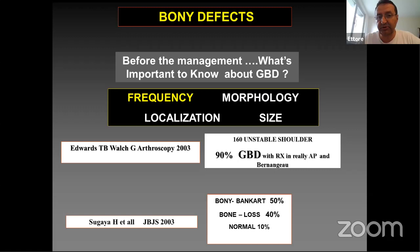Then we have to decide if they're significant or not, but we know that there are, and we need to look for that, because we need to look for the morphology, meaning that not all the bone defects are bone erosion, are bone loss. Sometimes we have bony bunkers, so we can repair it. So we have to localize the bone defect, because as we have seen, and it's very well known now, we have it either on the glenoid side or the humeral head. And then determining the size is also important to decide.